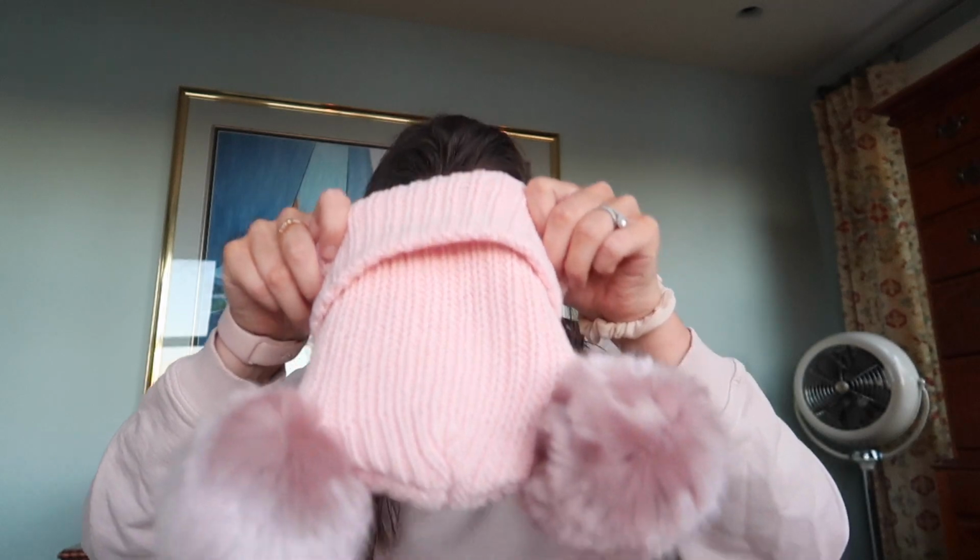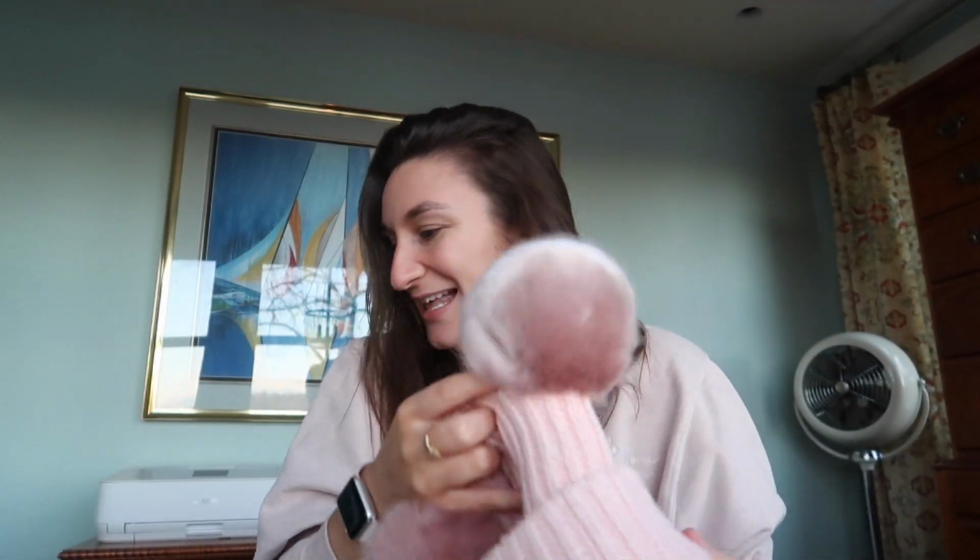I don't look the best in hats, only because my hair is so flat, so really if I'm going to put a hat on, it's gonna stay on for the rest of the day, but I'll just put it on for you guys right now. It's so cute. Look at these pom-poms. Oh my gosh, I could rock it. But again, if it's a hat day, it just has to be a hat day all day long, because as soon as I even take it off, the hair is already flat. But really pumped about this.